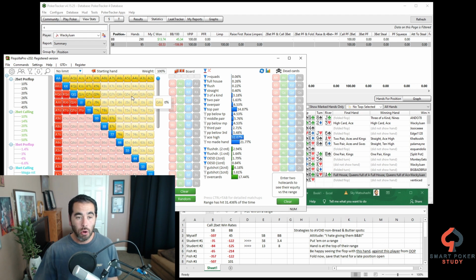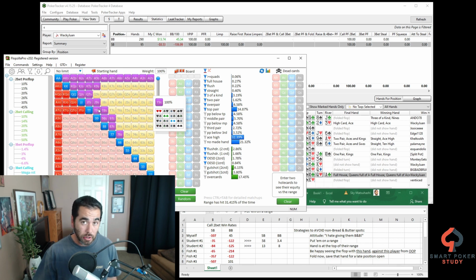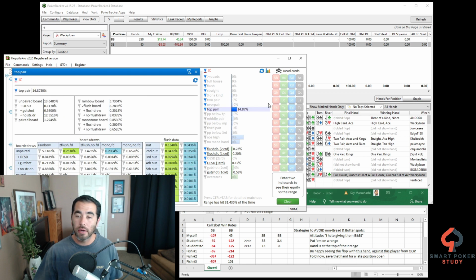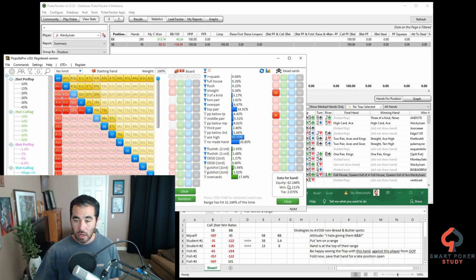Let's say you often call with hands like Queen 9 suited. Well, Queen 9, as you can see, is towards the bottom of their range. Most of their hands, all the aces, the kings, all the pocket pairs are ahead of your Queen 9 suited right here. Your Queen 9 has only 42% equity. It's not terrible, but it's definitely not great either, right?